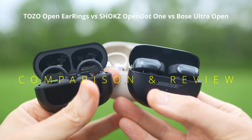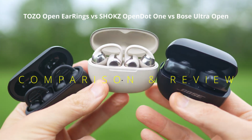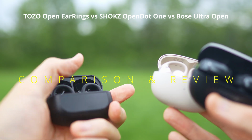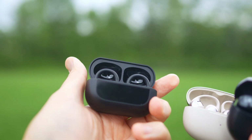If you're unsure about spending $200, $300 on open earbuds, which one of the three is going to be the best value, and which one of these three is the one that I'm going to recommend for you to try out for yourself? Because you have ultra value right here on the Tozos. These are going to be able to get scored for less than $50.